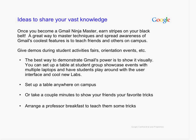A great way to master the techniques is to tell friends, teachers, anyone else on campus who you can find. So some of the ways that we've thought of are giving demos, and basically anywhere you get a group of people together, like an activity fair or an orientation event, just set up a table and have a computer there to show people some of these features. Really seeing them in action is the most powerful way to understand how to use it. And visually, as you guys know, it's sometimes difficult to just explain in words some of the ways that these can really save time.